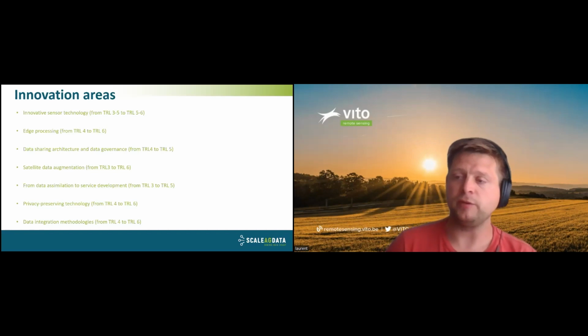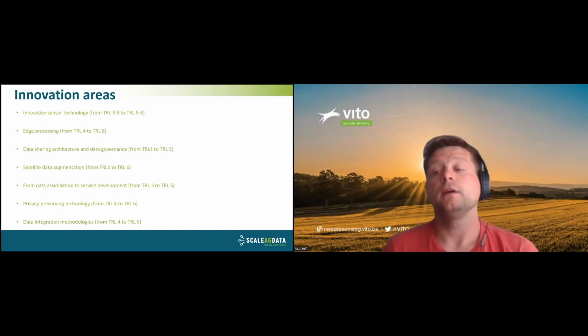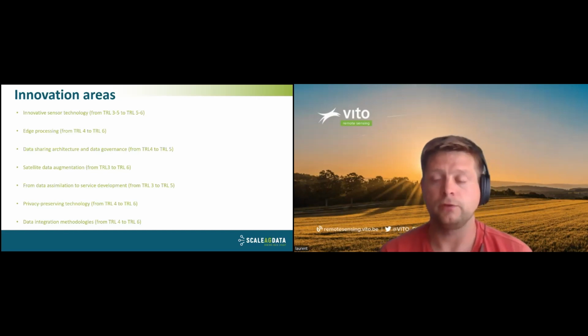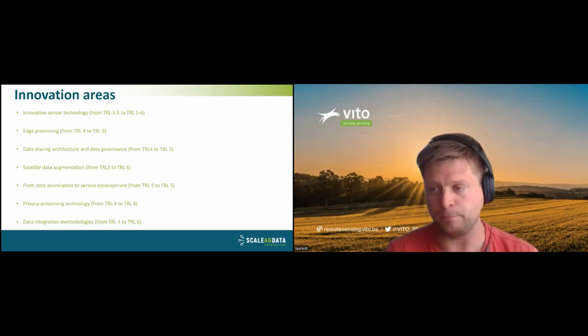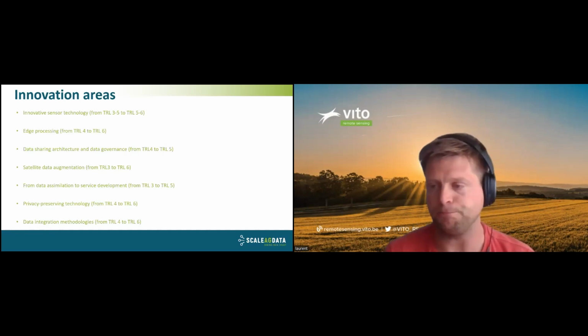And then the privacy preserving is really looking at how we can include AI-specific technologies that allow the use of all this data, but also at the same time preserving the privacy of the data owners so that we can use all this data without really breaching some of the privacy issues. And there's a specific research topic in the AI world that we try to include here as well.